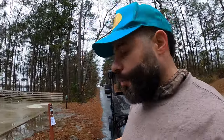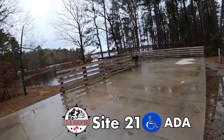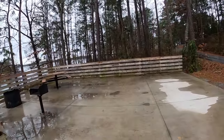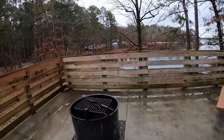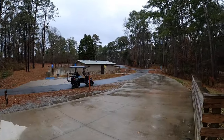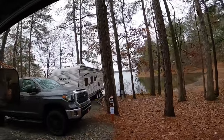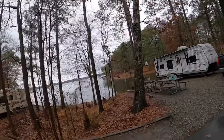Okay, this one here, site 21, it's an ADA site. It's paved, easy access. Look how it looks. You got the view of the lake. Let me show you around so you guys could see it in case you need this site. So this is what an ADA site looks like. You got your grill, your fire ring with a grill as well, your table, and you're right across from the bathhouse. Very convenient, very nice and paved. For this section here of the campground, it's mostly for small RVs, except the last site, site 28.